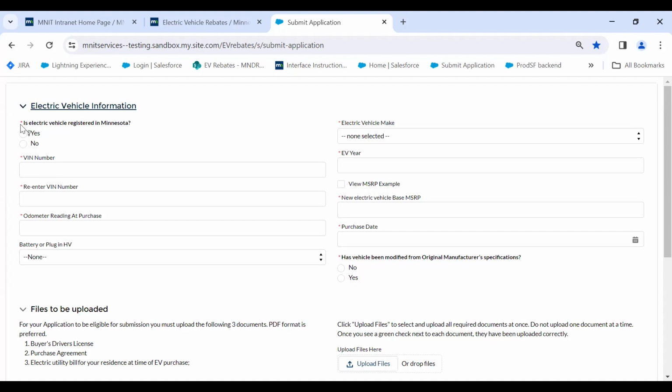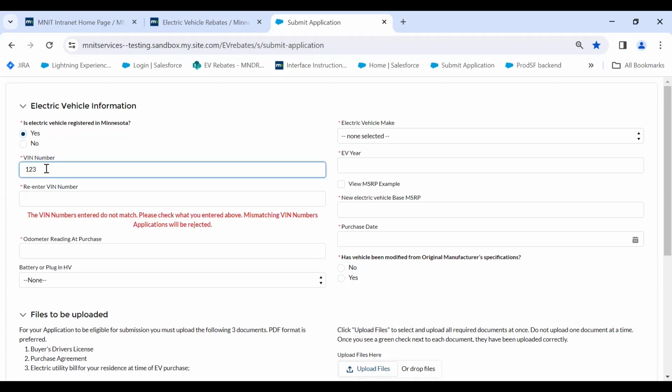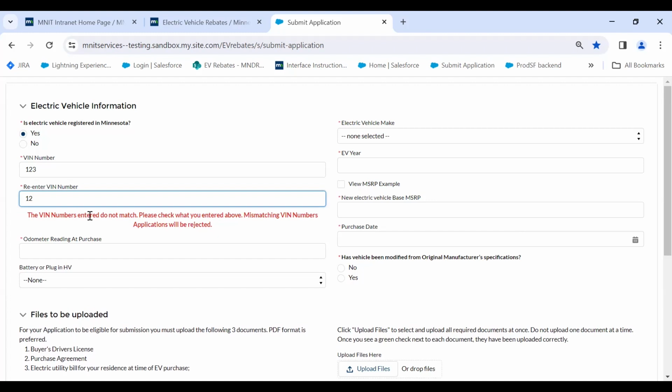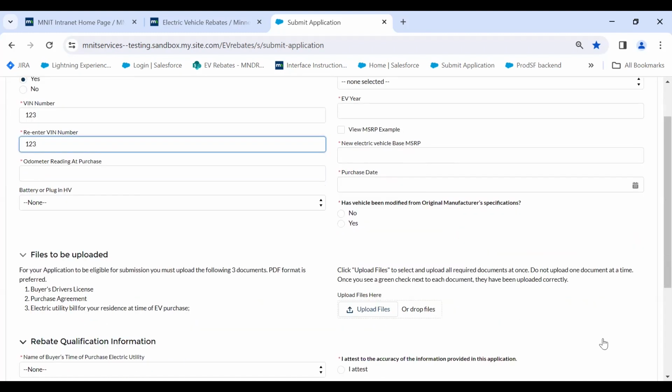So now we fill out information about the vehicle. Is the vehicle registered in Minnesota? It has to be registered here. If it's not, we won't qualify for the rebate. So VIN number. We'll be using this VIN to make sure we can match the title information that's held by the Department of Public Safety. So again, we need to make sure these match. And you can see if they don't, we get a warning message, not matching. If for some reason you put both in and you go to the next page, you'll be brought back here and told these two numbers do need to match.